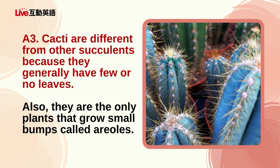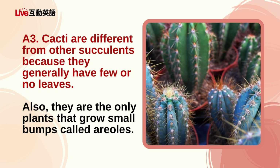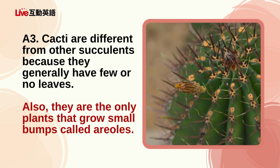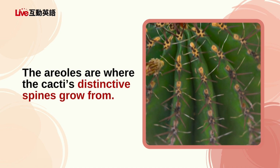Answer 3. Cacti are different from other succulents because they generally have few or no leaves. Also, they are the only plants that grow small bumps called areoles. The areoles are where the cacti's distinctive spines grow from.